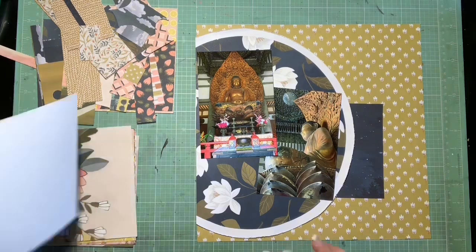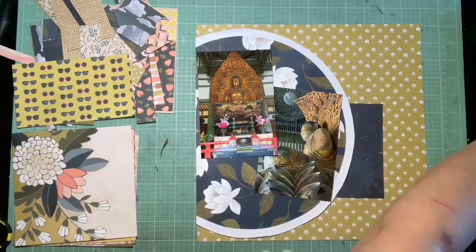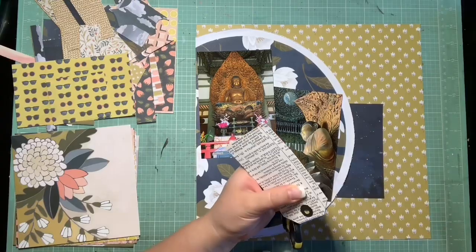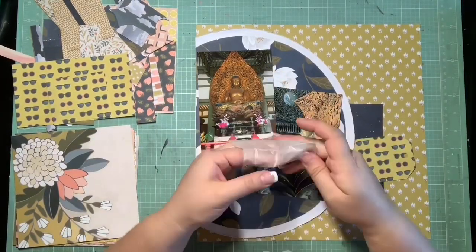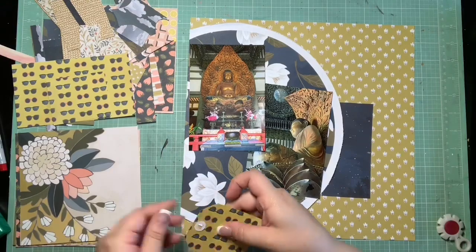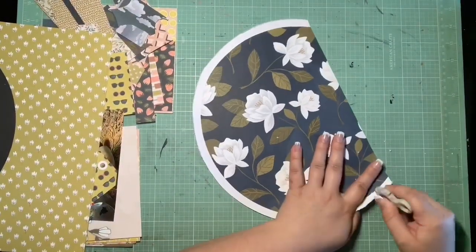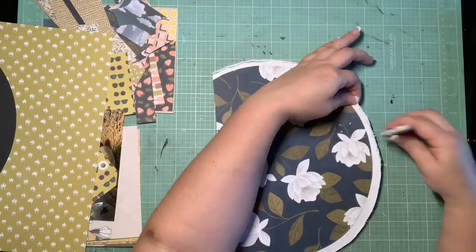I'm thinking about using this Starry Sky scrap from the 6x6 paper pad as my larger rectangular piece. It's a little bit too short, so I am going to go ahead and cut my tag. Again, I'm just using an actual tag as a template to cut a tag out of one of the pattern papers, and then pulling in one of Ronnie's little hole reinforcers she sent me to make it look like a real tag. Looks super cute. So after I have that tag in place, you'll see I'll be able to cut that blue strip and stretch it a little farther behind that tag where you can't see the gap.